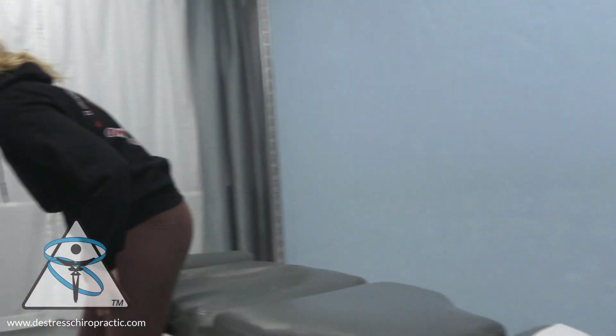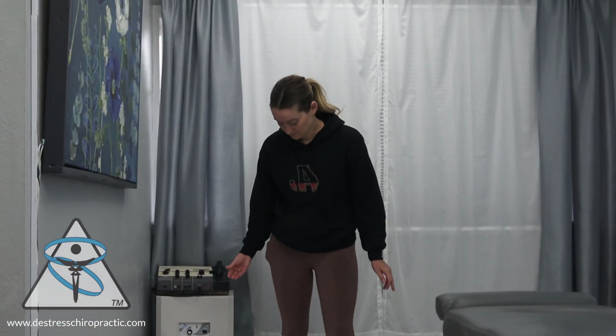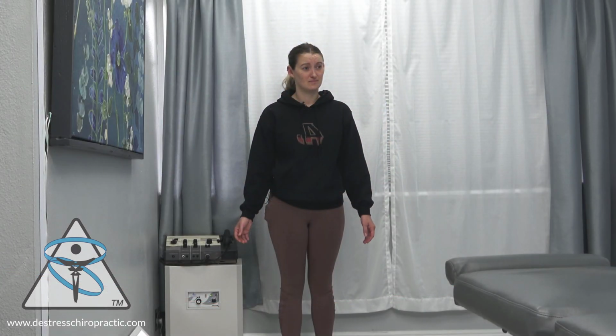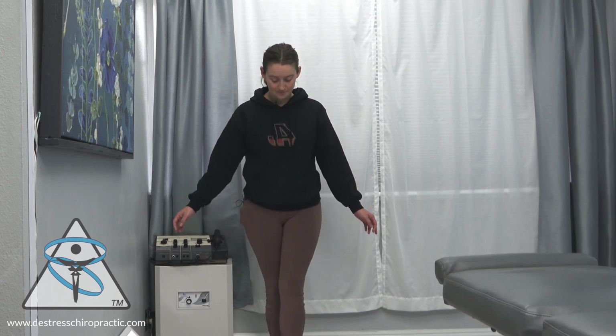Okay. Every office does it differently. In my office, I use balance and muscle testing as a part of our normal exam to evaluate what the patient's doing, how their system's operating, what level of anxiety they're under, and what their balance looks like. So balance is actually an indication and a window into brain function. Feel the toe. Okay. Head up.